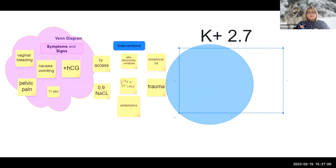So if we saw a molar pregnancy, would we see a viable fetus? No. Would we see a fetus or embryo at all? Not likely. We see just a bunch of trophoblastic cysts that have become like vesicles, little clusters. Okay, good. So those are the possible outcomes.